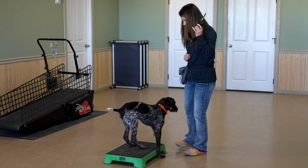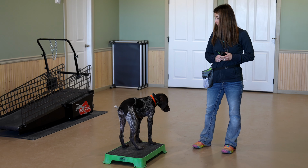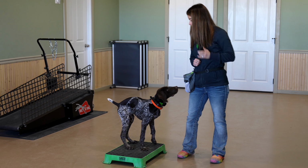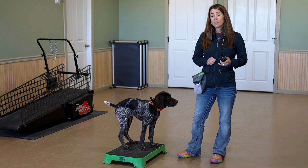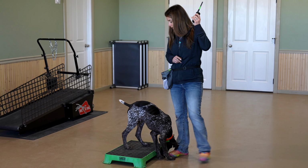That's cheating. All 4 feet on the bed. Perfect. Well, he's doing a really great job, guys. I'm going to continue working on this with him. Evenings are going to be a great time for me to do this in the house on his dog bed as well.